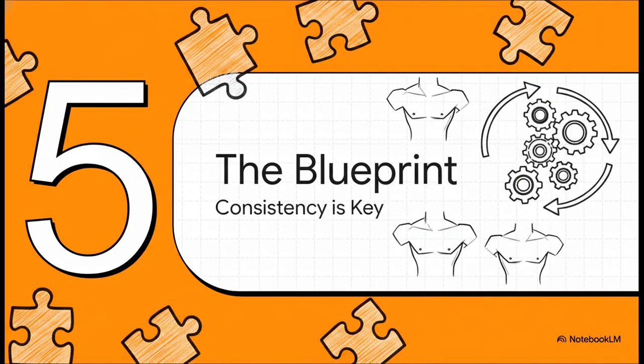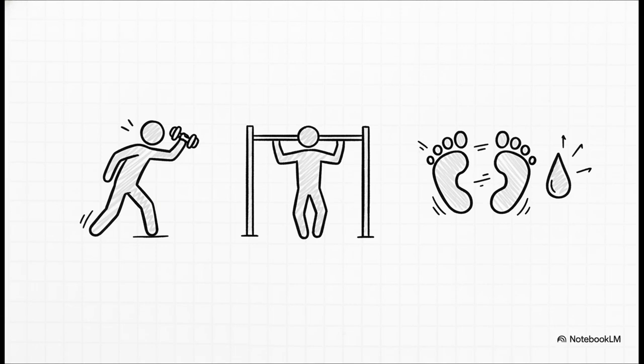The consistency blueprint. So let's quickly summarize your new weekly battle plan. To nail this aesthetic transformation, you really only need to master these 3 pillars. Number 1, leaning lateral raises, to isolate the side delts and build that capped lateral width. Number 2, wide grip pull-ups to carve out that sweeping lat flare from the back. And number 3, 10,000 daily steps to effortlessly torch calories, drop the water weight, and shrink that waistline down to make your upper body absolutely pop.